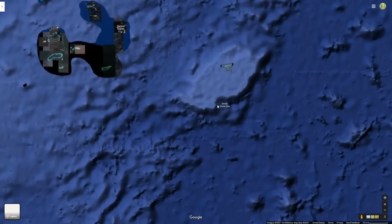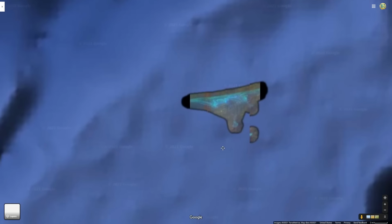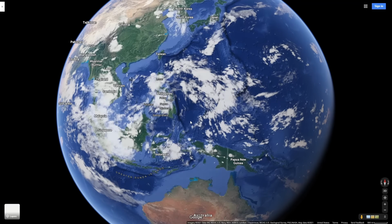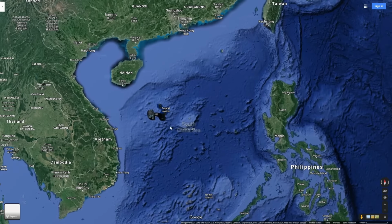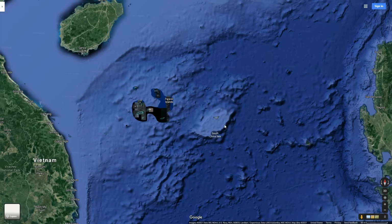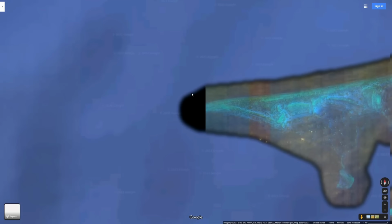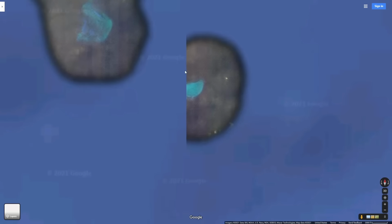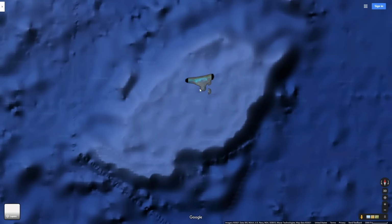Maybe there's some sort of Chinese base on this island that Google wants to black out for some reason. Maybe Google is unsure as to whether this island belongs to China or Taiwan, so they just black it out to avoid a conflict or something. And also, I guess it could just be some sort of mapping glitch. I kind of doubt it because these black spots have been on this island for quite a while now, and if it really was a glitch, Google probably would have fixed it at this point.